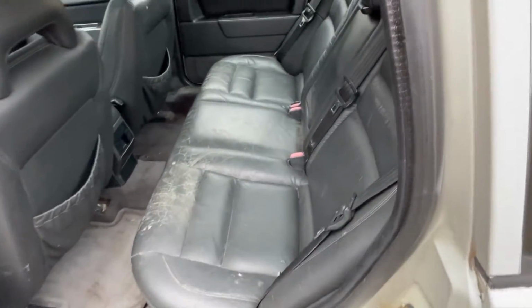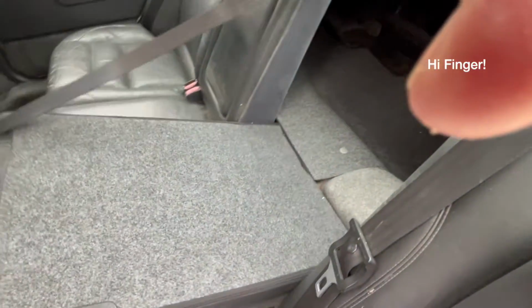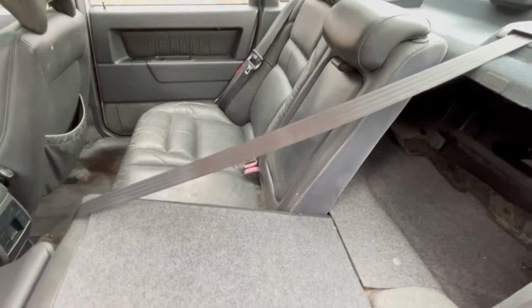And if you'd like to fold the seats, that's very easy to do. Just simply reach up here, hold that release lever. 60/40 split folding seat. This is the 40 side, and that side over there is the 60 side.